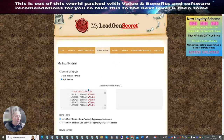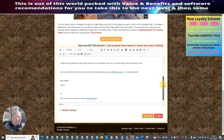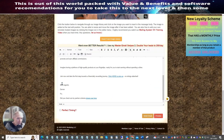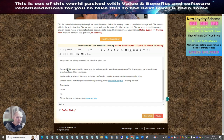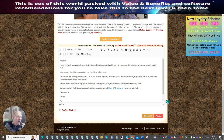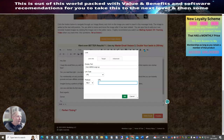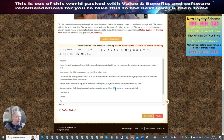If I click on this now, all I need to do is add my leads and scroll down. You'll note that now this has all been added in. Once you've added in your actual emails, it does save them for you, and it also allows you to reload them if you want to. If we hover across this, I'm just going to show you how you would set this up. You click here to sign up, and then you hit this one here, which is a link. You'll see that this is my link that I'm going to be sending, which is darrenbrown.com free affiliate checklist. Then I just hit okay, and this link is in.